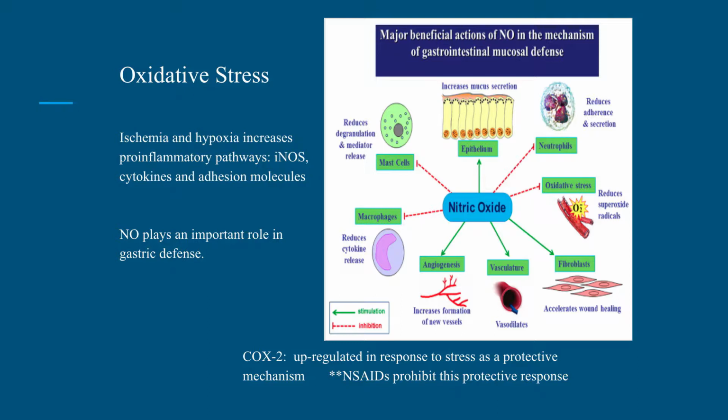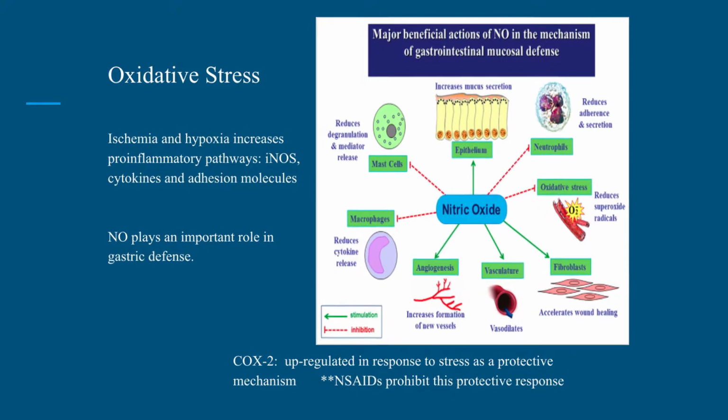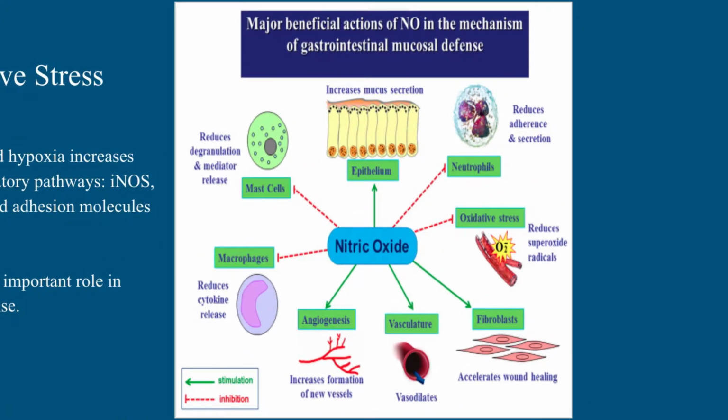Nitric oxide, as we've seen in other organ systems, plays an important role, especially in the gastric defense. This picture is showing you all the different ways that it actually interacts in the gut. So it interacts in the endothelium to increase mucus secretion. In neutrophils, it's reducing the adherence and the secretion of the neutrophils to the gut wall.